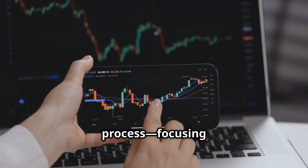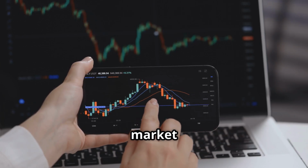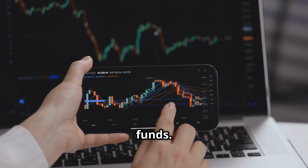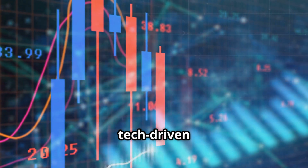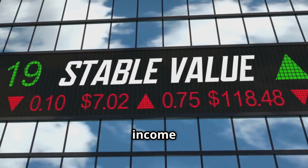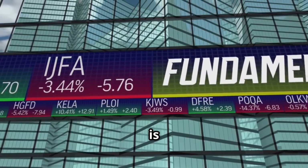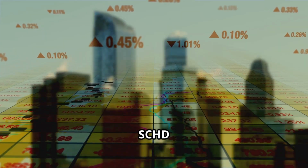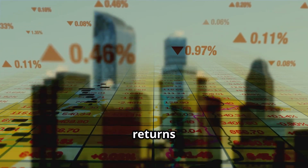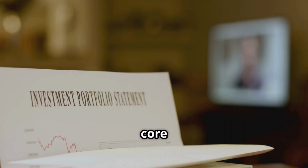Its screening process, focusing on cash flow, low debt, and dividend growth, helps it weather market downturns better than many funds. While it may lag during tech-driven bull markets, SCHD shines when stability and income matter most. For long-term investors, this consistency is a huge advantage. SCHD isn't just about big returns, it's about reliable, growing returns. That's what makes it a core holding for so many portfolios.